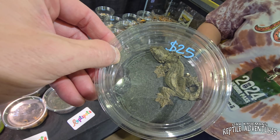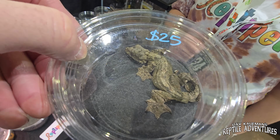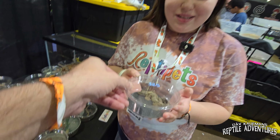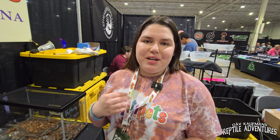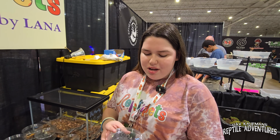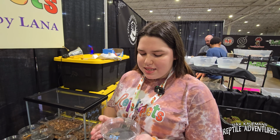So the flying gecko, or as you call them, the parachute gecko, right. So these are native to Southeast Asia. These guys are so fun to find out in the wild. Tell us all about these guys. So we're actually starting to breed these guys, and we have, I think, 3 or 4 eggs in incubation right now. Here in a couple months, I think it's 2 months exactly, we will have our first babies.